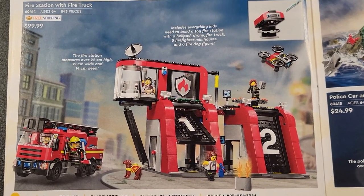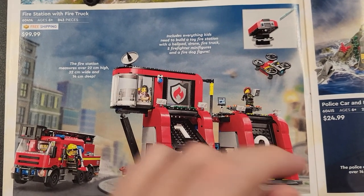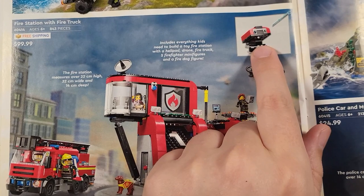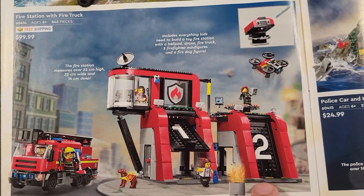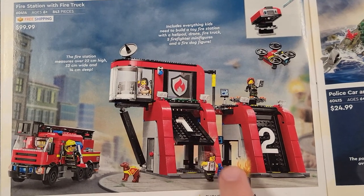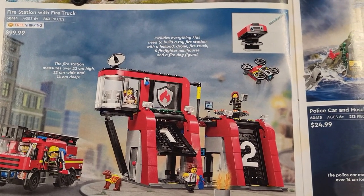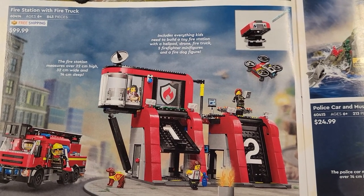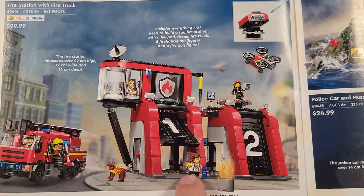Okay, what do we notice? This is just a very modern fire station. That's what I'm noticing. We got a drone. I think we got some type of fire cannon or water cannon. And we got number two, number one. So that's cool. Someday I'd like to make a really, really nice fire department. That would take a lot of work, a lot of design and such. I think they did an excellent job.